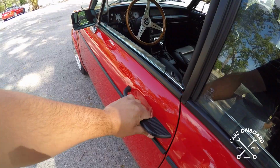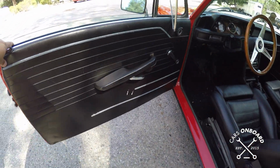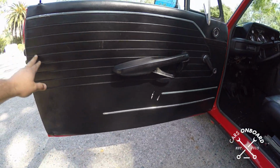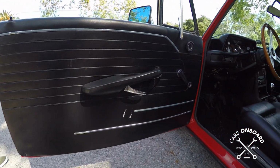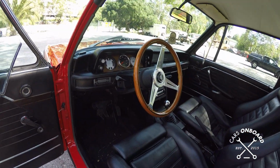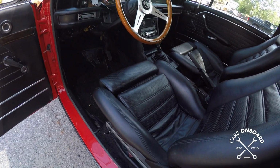Okay, cool. So I'll give you a shot of the inside so you guys can see. It's a pretty good, decent interior, I'm not gonna lie. For being what year is this car again? 76. For being a 76, it's pretty nice.